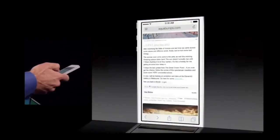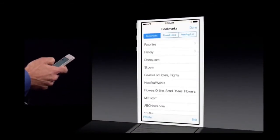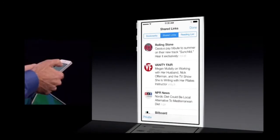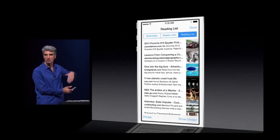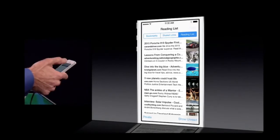We've really improved bookmarking as well. I'll use this bookmark control down at the bottom. I see my bookmark folders, all my bookmarks. We also have shared links. You can see stories posted by people you follow on Twitter and my reading list. And now, just like you saw in Mavericks, on iOS, you can scroll continuously from article to article without coming back to the list. It's really awesome.